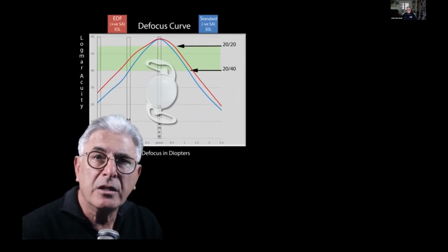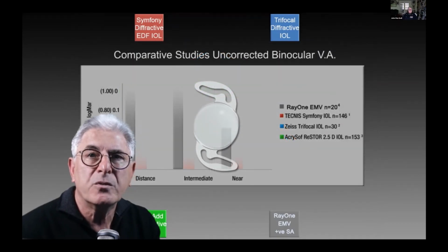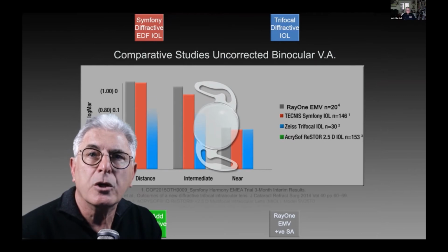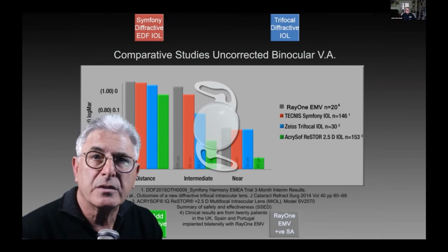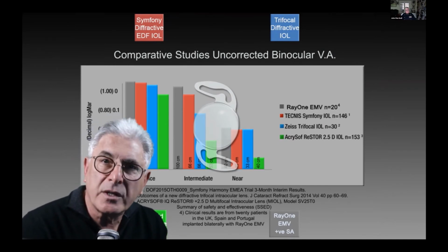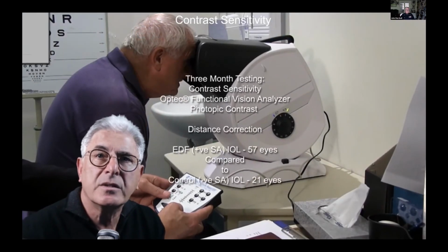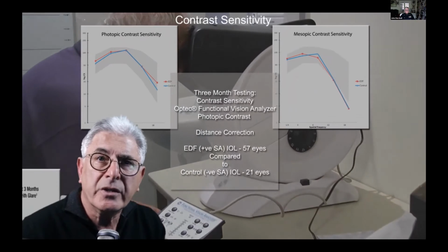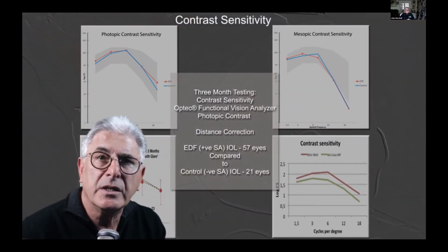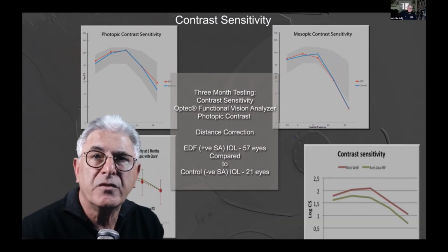Published data on uncorrected binocular acuity demonstrates that the Rayner EMV performs well in this comparison when both eyes are targeted for distance. The priority in this design is to maintain quality, and when I tested contrast sensitivity in a pilot clinical study, there was no significant loss of contrast sensitivity, either under photopic or mesopic conditions, when compared to a control group with a standard negative spherical aberration IOL.